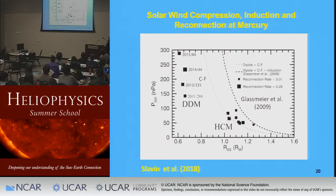Out here, it's something like 10, 15, maybe 20 nanopascals. Those highly compressed day-side magnetospheres, where we still see a perfectly well-formed day-side magnetosphere, are right in this region. They all stay just a little bit above the surface. There's no indication that they allow the bulk solar wind to get in. And these go up to about 100 nanopascals. But now we have this class up here. We have 4 examples that we got from Messenger.